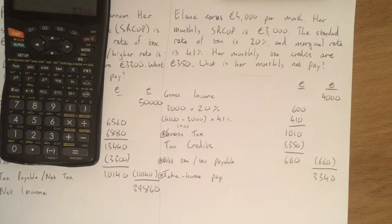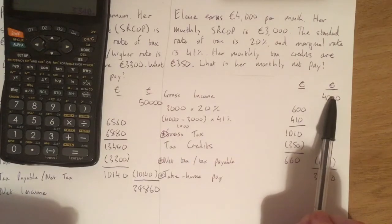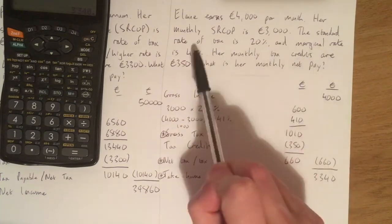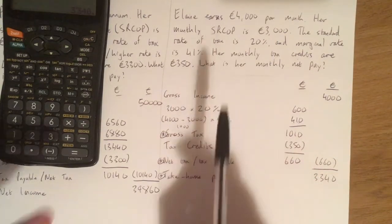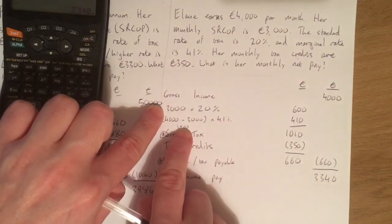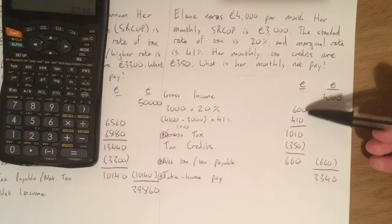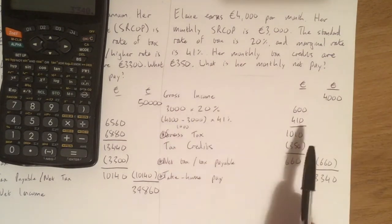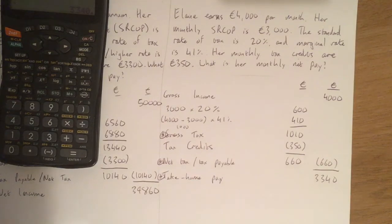And again, just to run through this one real quick, her gross income is 4,000. Of that 4,000, 3,000 is taxed at 20%, and the rest will be at the marginal rate. So 4,000 take away 3,000 is 1,000 by 41%. So of her 4,000 income, 3,000 is taxed here and 1,000 is taxed here. She does pay tax on her entire income. We add those two amounts of tax together, we get 1,010. We take away the tax credits I'm given in the question, that gets me tax payable. I take that away from her gross income, and that's her take home or net pay.